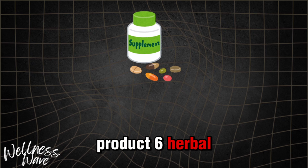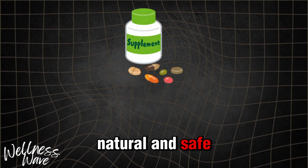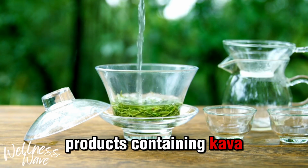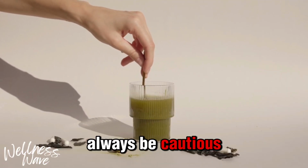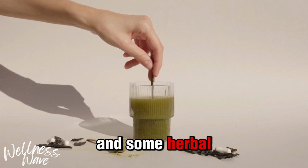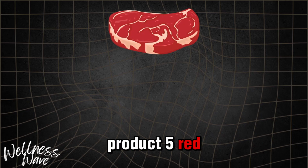Product 6, herbal supplements. Herbal supplements might seem like a natural and safe choice, but some can be harmful to your liver. Products containing kava, comfrey, or even green tea extract in high concentrations have been linked to liver damage. Always be cautious with supplements, as the liver has to process all these compounds, and some herbal ingredients can be toxic in large doses.